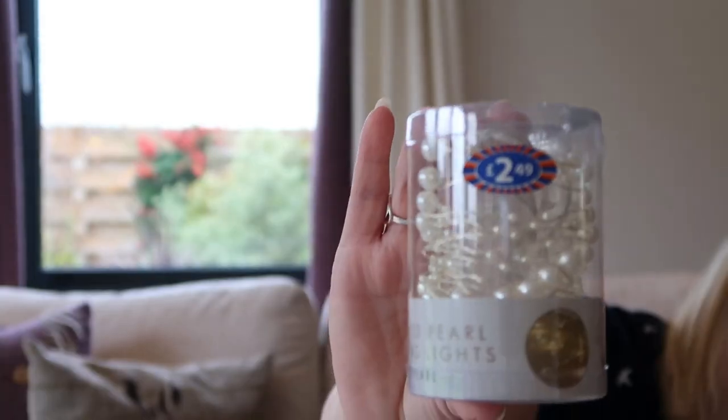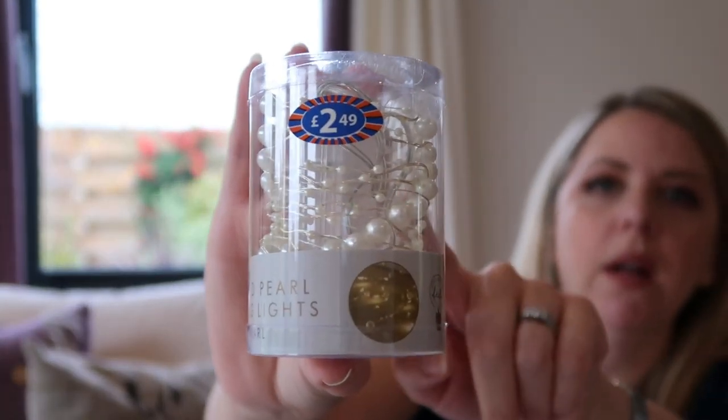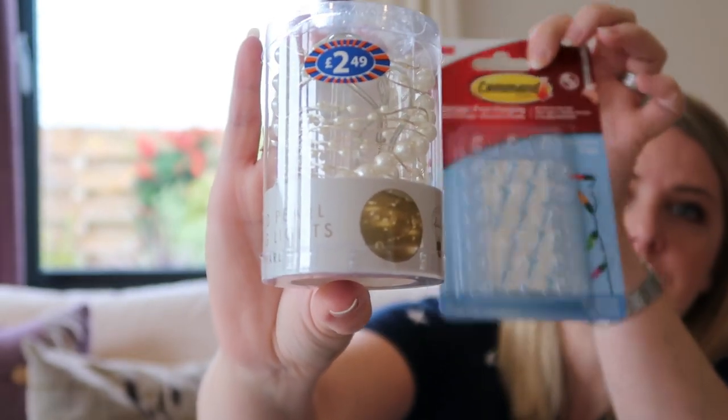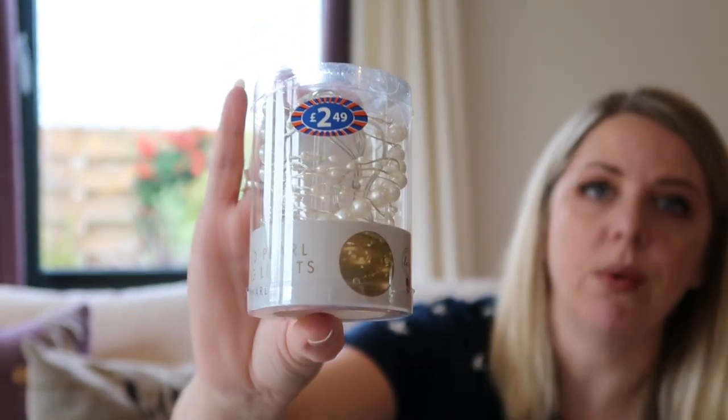What's next? B&M. I'll show you what I've got in B&M. These are the pearl string lights from B&M, $2.99, and these are what the command strips are for, so I can hang those on the console table in the hallway without any marks or sticky marks.